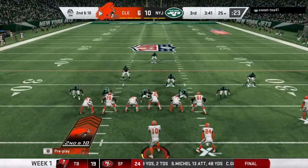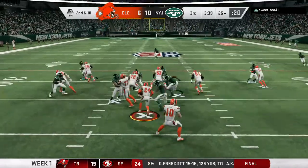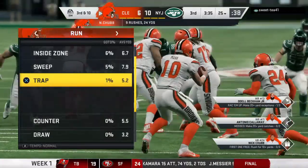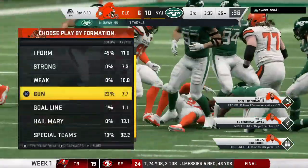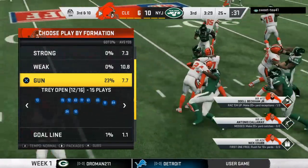Let's see what you got. Let's go. 56 now. From the gun, it's a give to Chubb. And nowhere for him to go again. He'll get back to the line of scrimmage. That's it. Call it no gain on the run there, and now they'll be looking at a 3rd down.